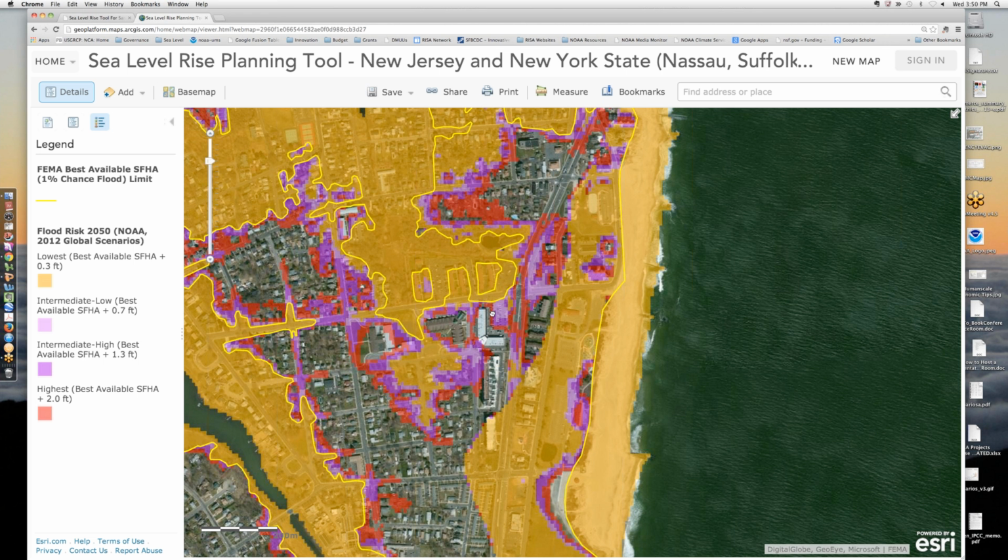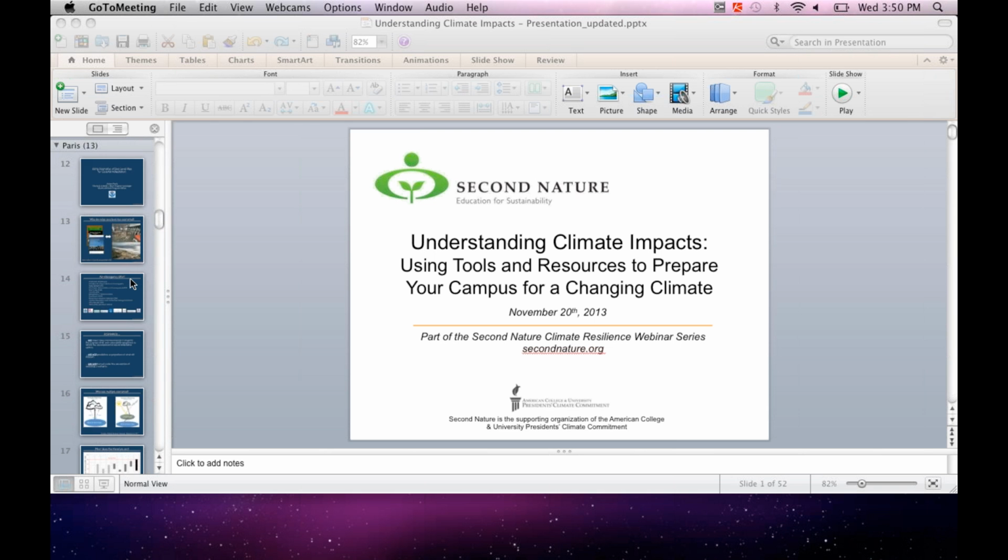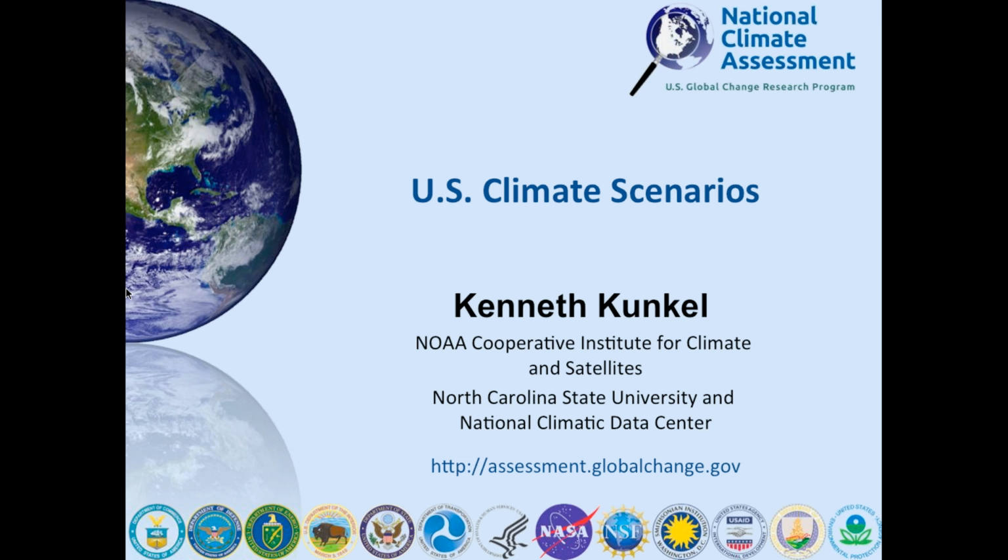The last thing I'll say, in closing, is that FEMA is actually endeavoring to build a similar tool in a few different pilot locations across the U.S. One of them is in Florida in the Tampa Bay region, another is on the Gulf of Mexico coastline, and finally we're looking at building one in the San Francisco Bay area. So that's a good segue to Ken. I just want to introduce Ken, who has done a massive amount of work on the regional climate scenarios and is really to be commended for providing some really useful information with respect to what we know about the climate of various regions in the U.S.